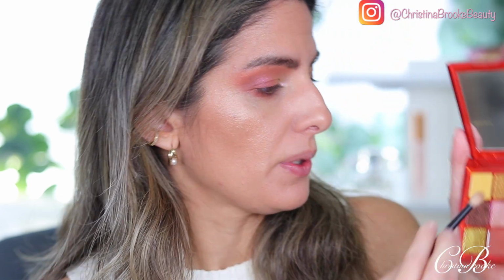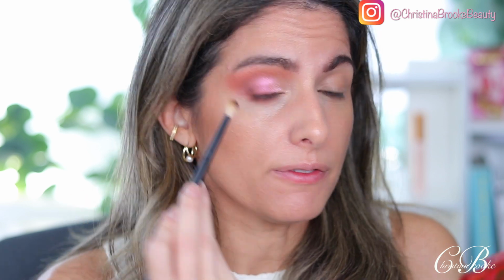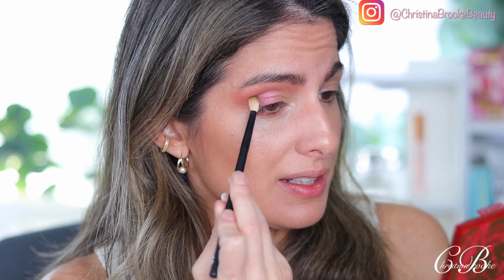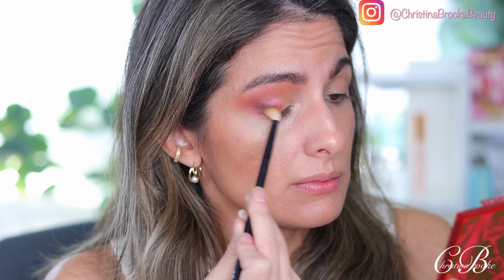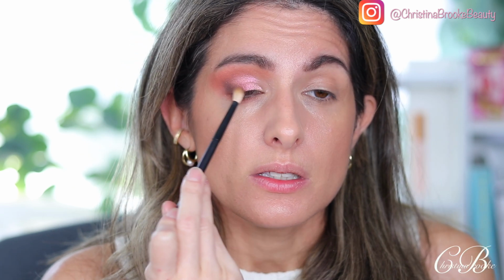That looks pretty pinky, right? I think what I'll do is, just because you guys know I like to add a little bit of deepness to the outer V, I'm just going to grab a little bit of this rich brown, even though it's a little richer than I would like. I'm just going to dab it here in the outer V just to kind of lift the eye a little bit. Just a little bit. And then I'll fix this with the liner. I hope this doesn't look similar to the look that I did. Didn't I do a look like this? I don't remember. Did I?